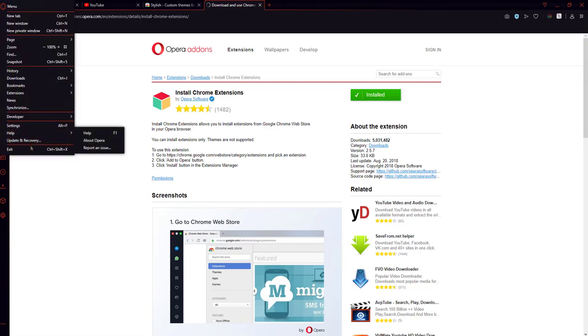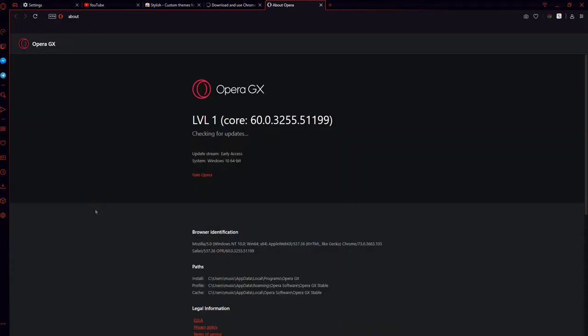This is Opera GX, the new browser from Opera. It seems to be the next wave of awesome browsers.